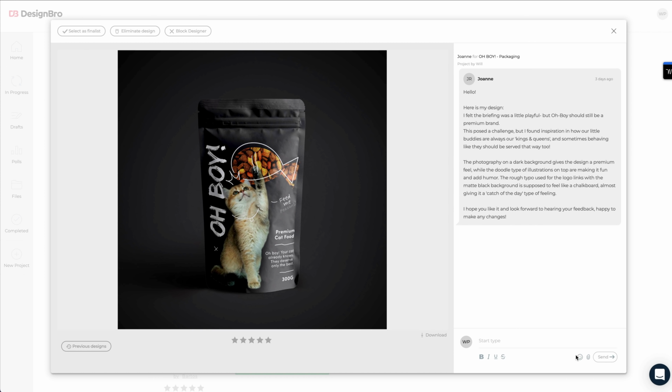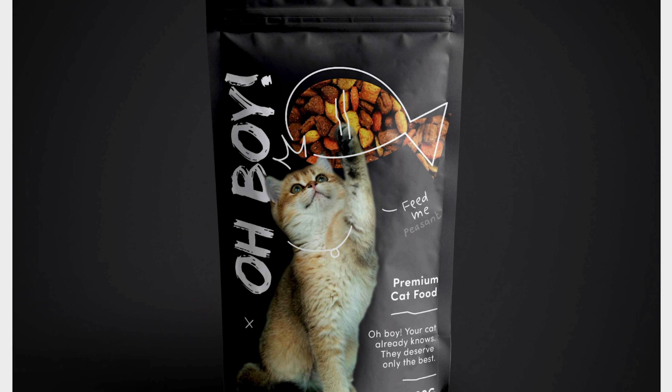That is very true. The photography on a dark background gives the design a premium feel. Yes. While the doodle type of illustrations on top are making it fun and add humor. Very true. The rough typo used for the logo links with the matte black background is supposed to feel like a chalkboard, almost giving it a catch of the day type of feeling. I see. So this is like the food menu on the special board that you see. That's really cool. I do like it a lot.